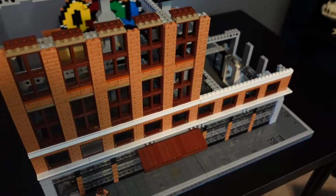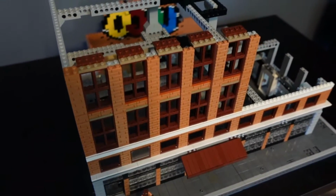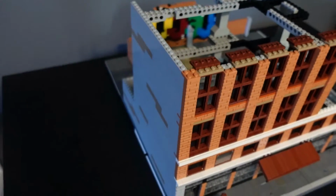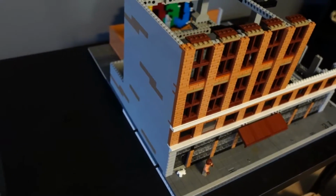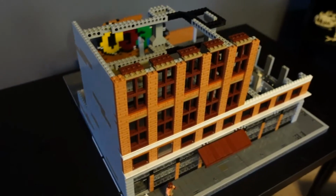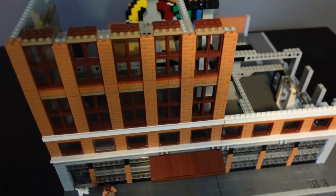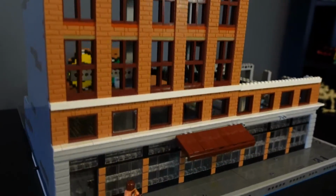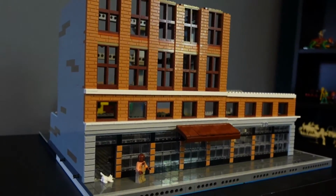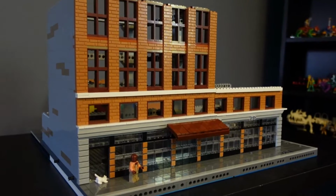But I'm liking the progress so far. I would say we are a quarter of the way there. Let me get down this level here. It's looking good. Starting to look like something. What do you think? Let me know in the comments.